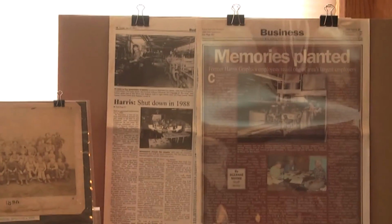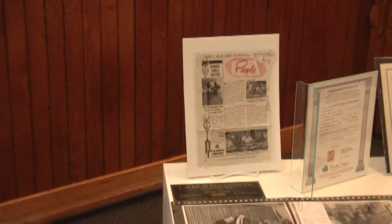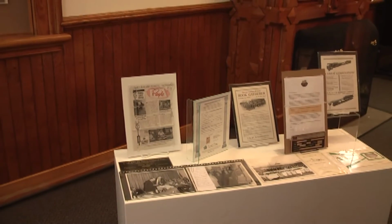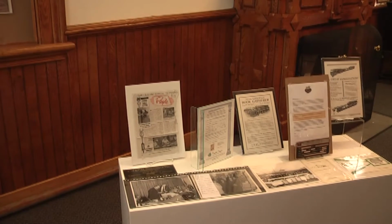Al, I'm gonna have to move if you could, so Judy can see this last little table here. Hopefully she won't get too much of a glare. And again, more of this display. This display will be here through October, through November of some time. Not sure how long into November. We're doing this on the 16th of August.